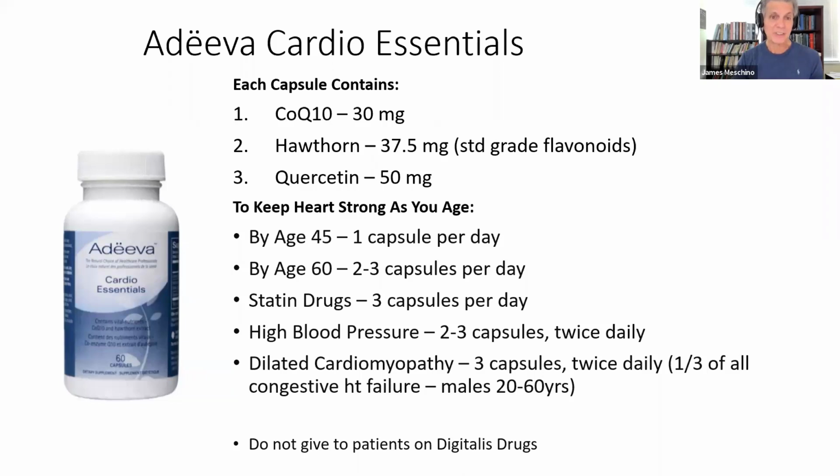Then there's Cardio Essentials at age 45. I think people should be paying attention to this. It has the CoQ10 with hawthorn and also quercetin. At age 45, maybe 1 capsule a day. As you get older, because your CoQ10 synthesis drops off more, I would take 2. If a person's on a statin drug like Lipitor or Crestor, minimum 3 capsules a day.